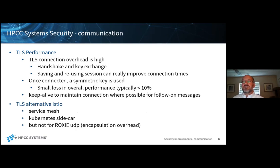TLS connection time is slow compared to unencrypted or traditional socket connections, primarily due to the handshake and key exchange. Saving and reusing a TLS session where possible for future connections can really improve connection time, since the handshake is essentially eliminated. And keep-alive, where applicable, can be used to maintain the connection. But once connected, a symmetric key is used and the encryption and decryption is quite fast. A typical performance penalty might be around 10% or less. We are still testing to know more.